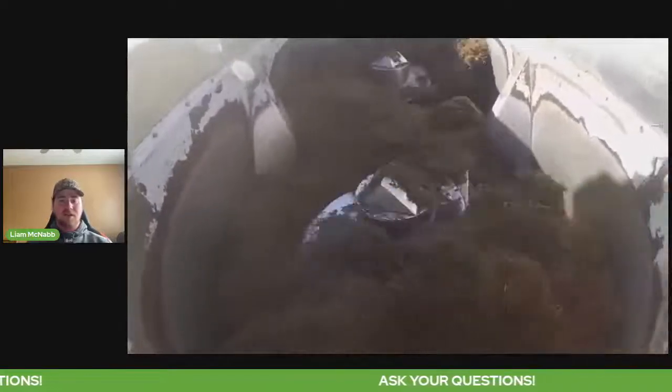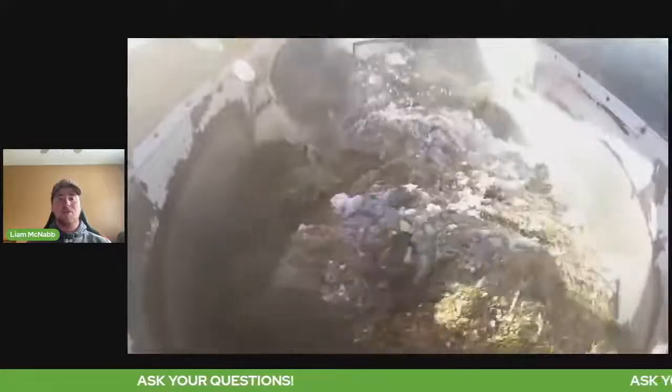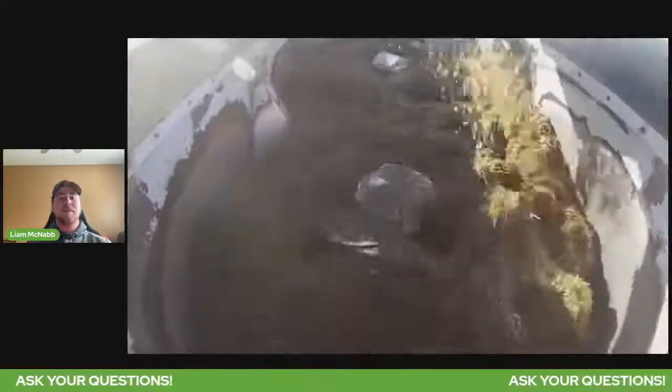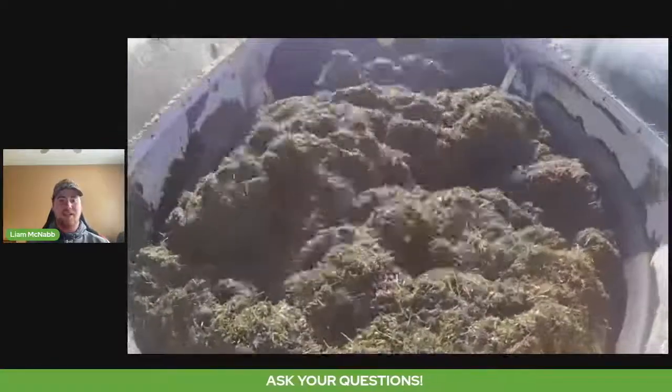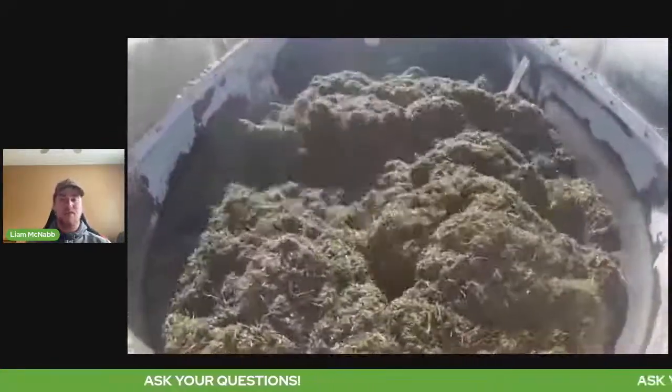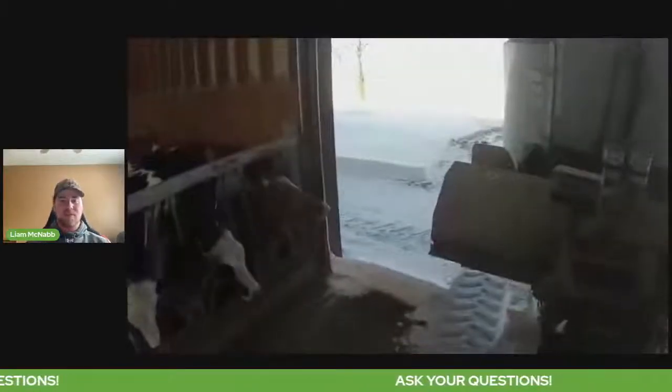So that's just the bale. So here I'm adding corn silage. And then there might be a bunch of corn silage as well. I didn't put any haylage in this mix. It depends on the day and how much you need to feed them. So there's me blending up the mix.